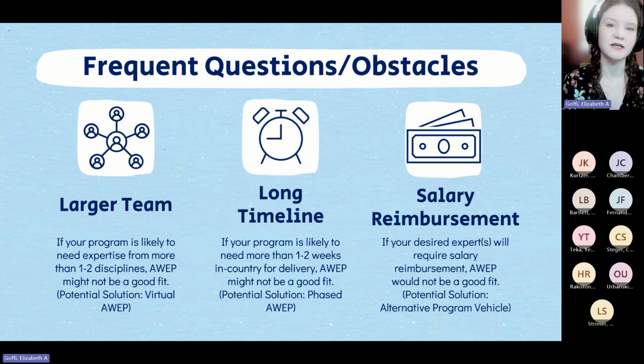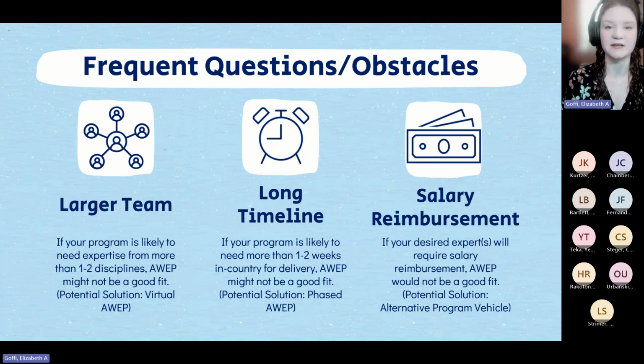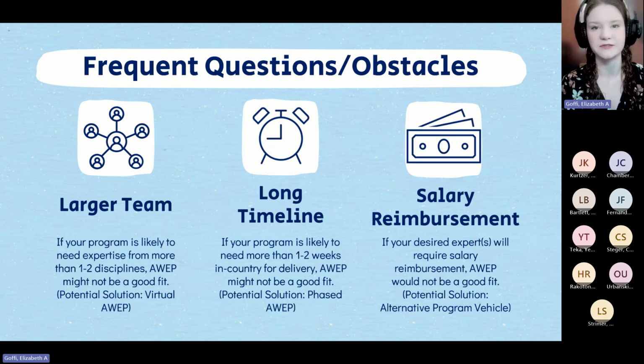Similarly, if you expect to need a significant amount of in-country time for design or delivery, we would probably need to split the program into multiple phases, and there's never a guarantee that we'll be able to support future phases. So we would break it down into here's what we can do as part of phase 1, wrap that up, tie it with a bow, and then look at, okay, do we have bandwidth? Do we have the experts to move forward to phase 2?